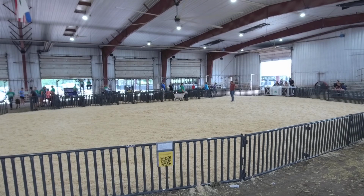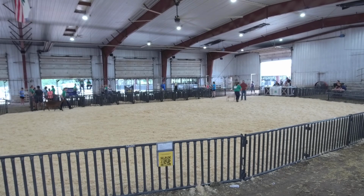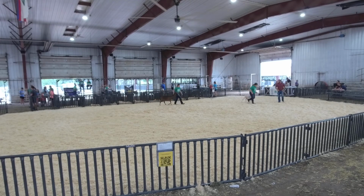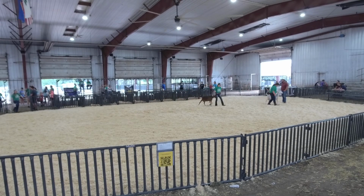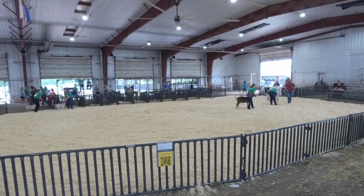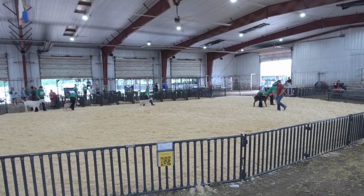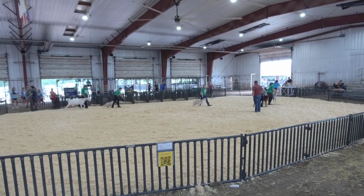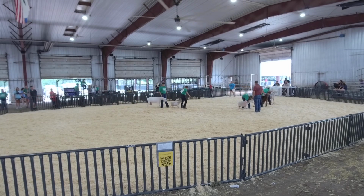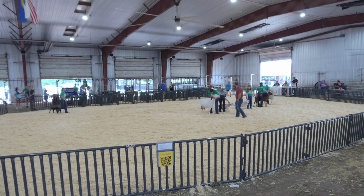Entering the ring at this time from class 6, Janessa Kennedy. Janessa had the first purple with a Nigerian dwarf. Janessa is also entering the ring with her second purple from that class, a Nigerian dwarf. Entering the ring at this time from class number 7 will be Scout Pierce. Scout is entering with her La Mancha. Directly behind Scout is Kirsten Peterson. Kirsten is coming in with her Oberhasli goat.